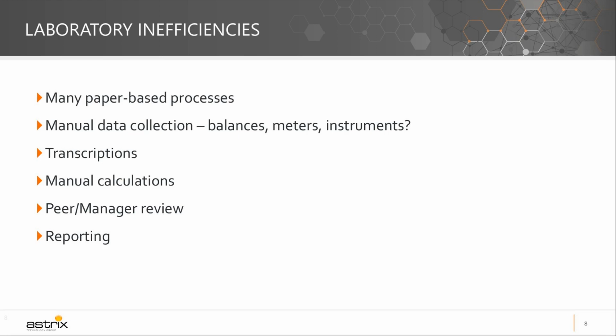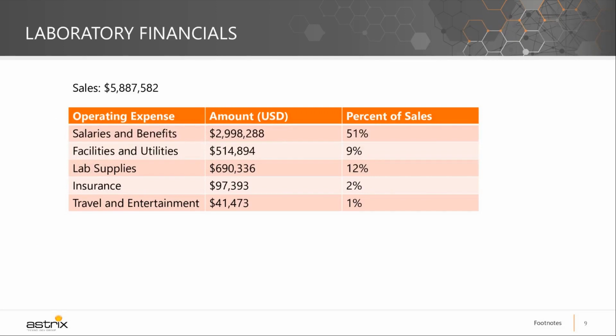And this just leads to a lot of checking of the checker, right? Peer reviews, management reviews, just to make sure all of that data is correct before it's reported out. And the reporting is even complex, especially in a commercial laboratory environment. If you do something like environmental analysis, for example, there's different packages that the EPA requires or clients require, and it can get quite involved with all the QC data that is required. So a lot of inefficiencies in laboratories today.